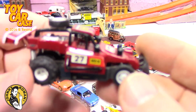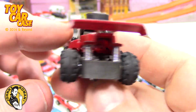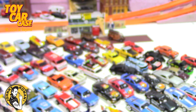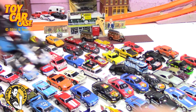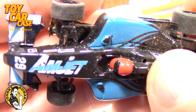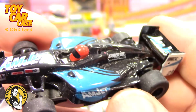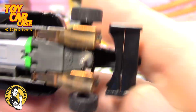Another one. This one's in red. Pretty sweet. Oh, that is nice. Let's see what else we got here. Oh, here's one. Look at this. Amjet. AMC Javelin. Little guy stuck in there, all wedged in there so he doesn't get hurt if he wipes out. AFX car on that.